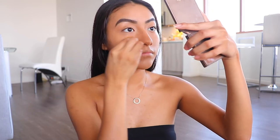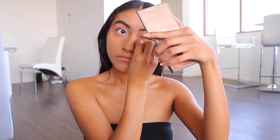And this has been my favorite setting powder at the moment, the Kat Von D translucent setting powder. It works great and I love it. So that's what I'm using to set my makeup.